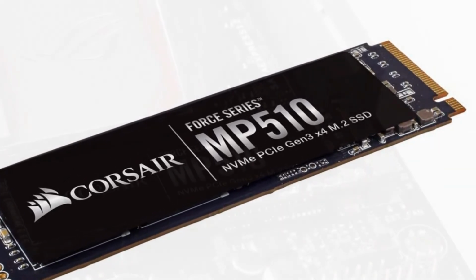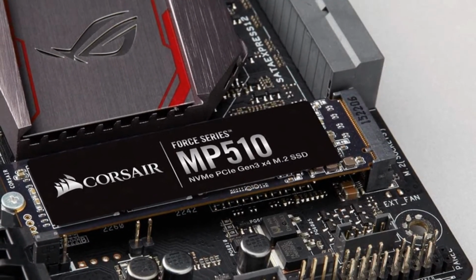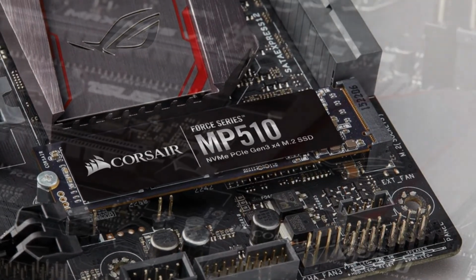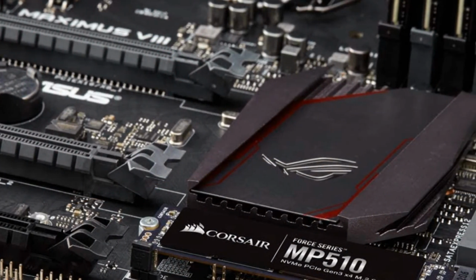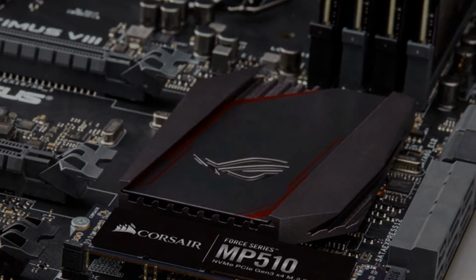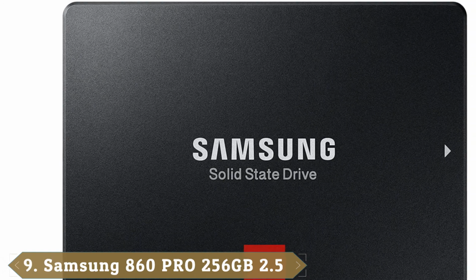However, the M510 does have a mean time between failures rating of 1.8 million hours, coming in near the top of the list. Also note that the M510 comes with a 5-year warranty, which is best in class. Unfortunately, the Corsair Force Series M510 does not stand up among the other offerings we listed today. If you are a brand fan of Corsair, this is the only reason I would choose this drive from this list.